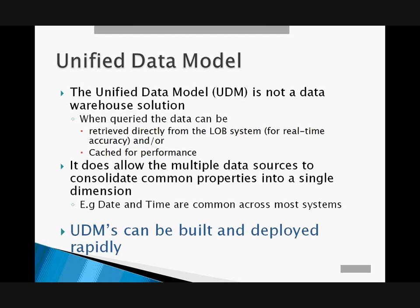What this allows us to do then, you'll notice the last bullet on there, is this UDM can be built and deployed rapidly. So what this gives me the ability to do now is, in anywhere from a couple of weeks to a month, depending on how many line of business systems, and in some cases I've done it in a couple of days, if it was just one or two data systems.